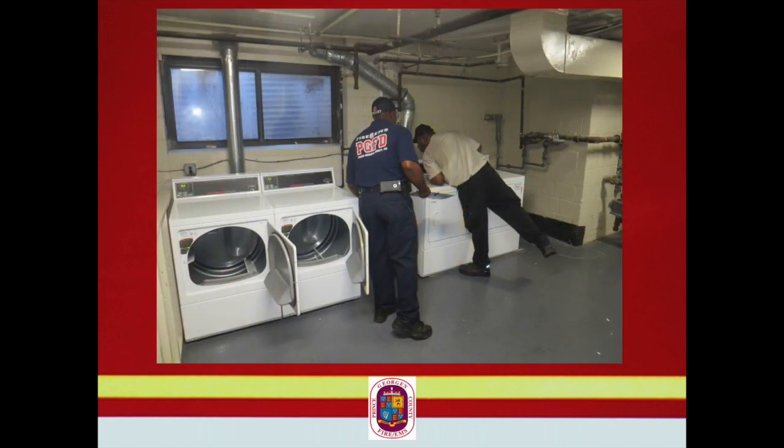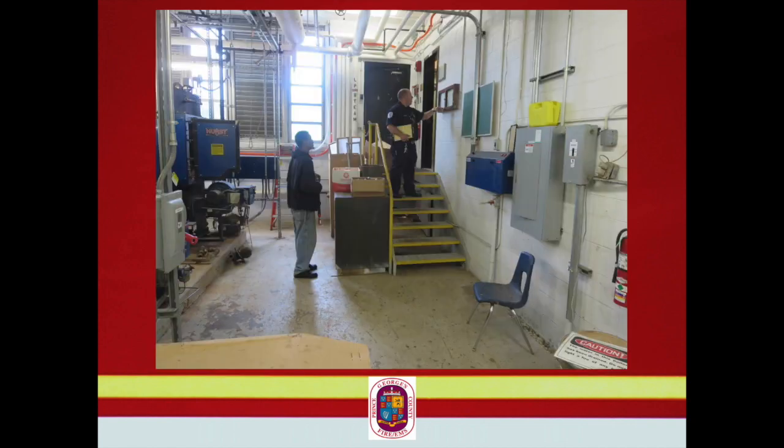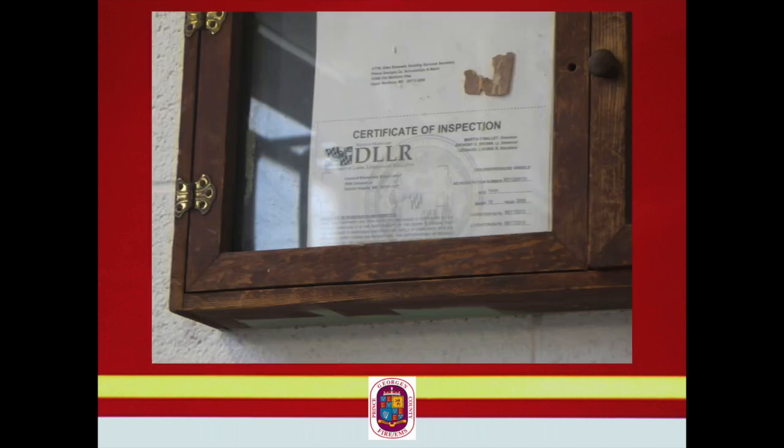Laundry and boiler rooms are considered hazardous areas. They must be protected by an automatic sprinkler system or be 1 hour rated. Good housekeeping must be maintained in these areas. A current DLLR boiler inspection certificate must be posted or kept on file.